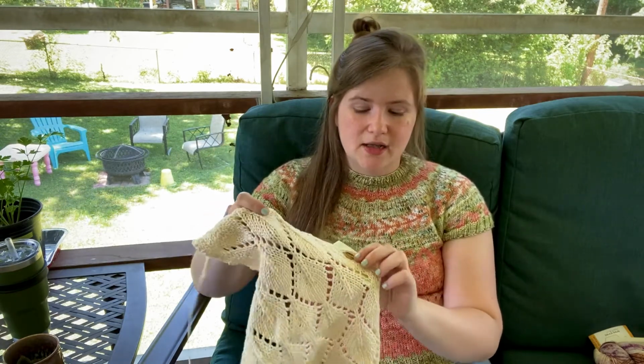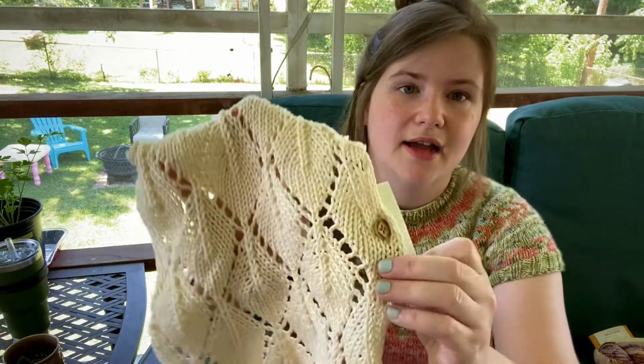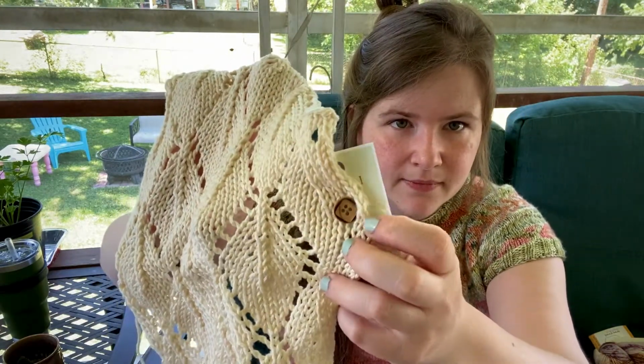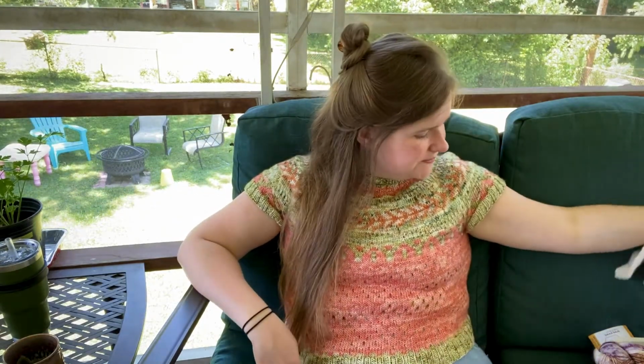Casey of Young Folk Knits, because she just knit the same top recently in a very similar color, and she put wooden buttons on hers, and I was like, ooh, I really like that with the wooden buttons. So I got these too, and I think this is actually what I'm gonna end up going with for this particular top. I think I'm gonna do a sage green one with the shell buttons, but I think this with the cream is gonna be a good call, and it just fits perfectly in the buttonhole, which is important. So got some buttons for that.